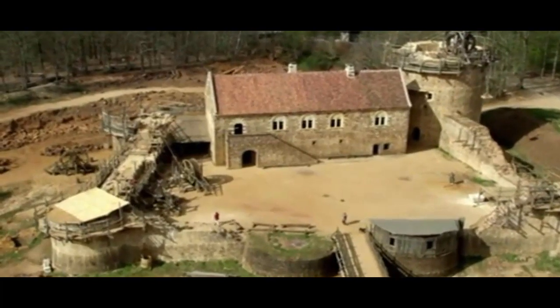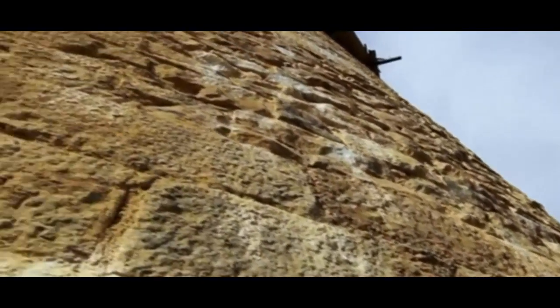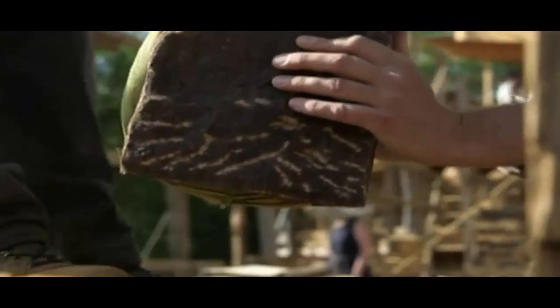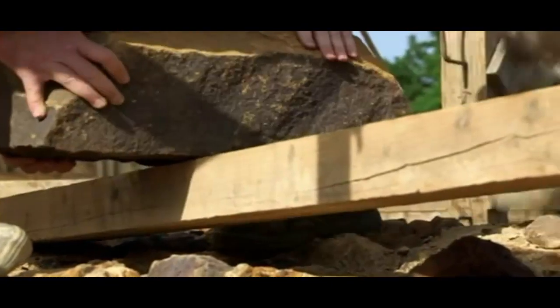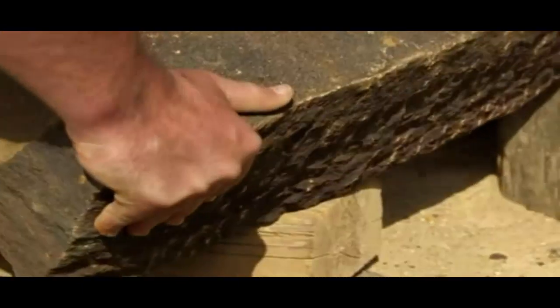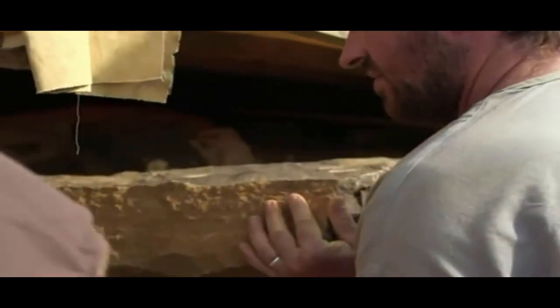One of the defining visual features of medieval castles is their arrow loops. The ingenious design of these simple slits in the walls provided protection and gave castle archers a huge advantage. Very good. Guédelon mason Constantin Lemel has specially shaped a stone needed for building an arrow loop in a corner tower. Before they mortar the stone in place, they need to be sure it fits.